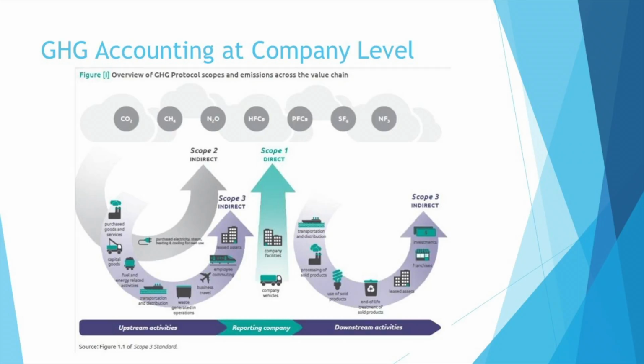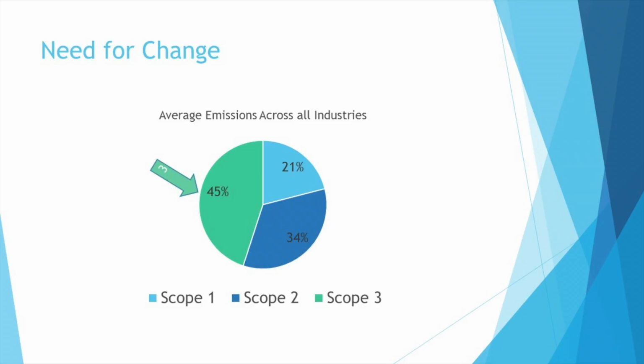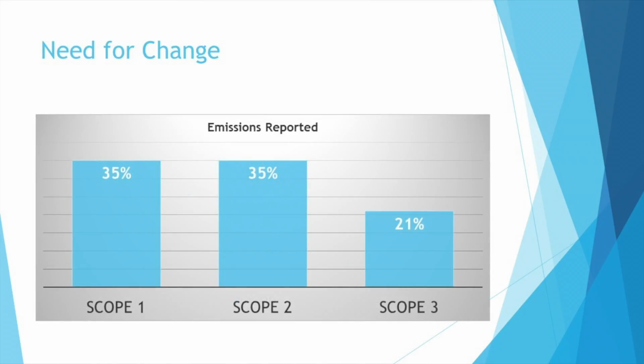company's value chain. A very important part of Scope 3 is the use of the sold product, or the product's use. Another important part is that if the protocol is adopted, Scope 3 is left as optional. Now, there's really a need to change this, because of the companies that have reported on their Scope 3, they're actually making up a majority of the emissions on average. In addition, they happen to be the least reported on.